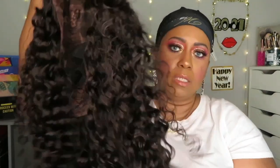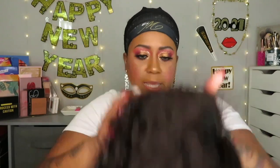Move that over. All right, now up close, here we go. This color, it's like a 1B, I guess. About a 1B. It's not black. It's about a dark brown. So again, it's 18 inches. That's my speed right there, y'all, that 18 inches, 16 inches. And let me see. Small lace. It has baby hairs right here.